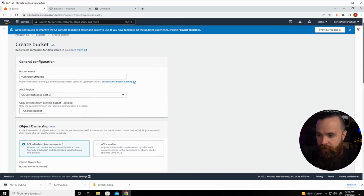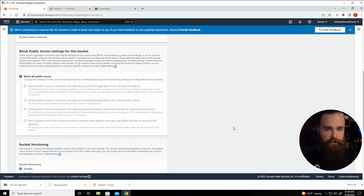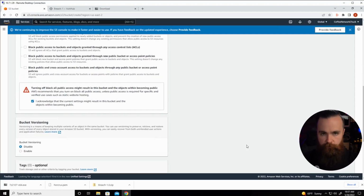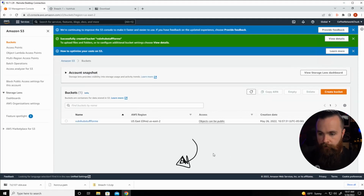I'm good. And then I'll scroll down just a bit to where it says block public access settings for this bucket. Now we're not putting anything secret or secure in here. It's just the boxes that we're downloading from VulnHub, which is free. So I'm gonna unblock this. I'm allowing public access. I'm acknowledging down here that, yeah, I know, I'm opening it up to the world. It's totally fine. Just don't put any weird pictures in there or anything. And then that should be it. I'm gonna click on create bucket here at the bottom, and it should be done within seconds.